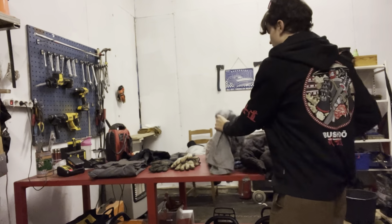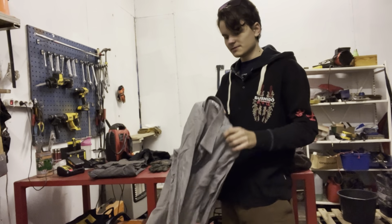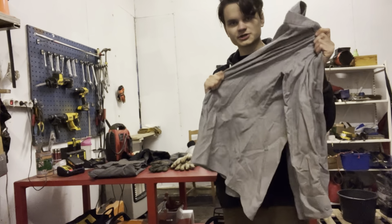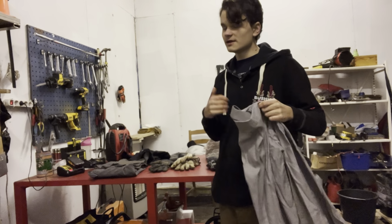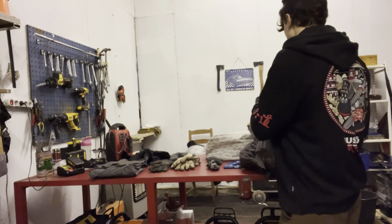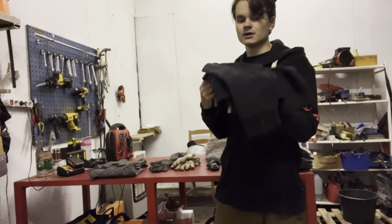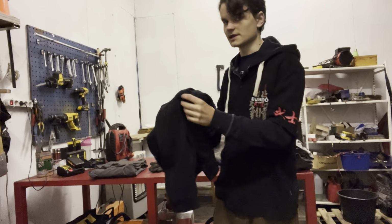Then a shirt that doesn't really breathe. This is a military surplus shirt that I've had forever, and the nice thing about this is it's a nice sturdy material and it doesn't breathe that well, so your body heat in theory should heat up this shirt pretty well. So that's what I like about it. That's going to be my undershirt, and then, just for double or triple security, another sweater just for layering.